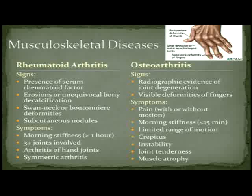Another big thing about rheumatoid arthritis is that it's symmetric. So on this side of the body and the other, symmetric. That differs from osteoarthritis, which is also called degenerative joint disease. And it's characterized by loss of articular cartilage and new formation of the bone at the surfaces of the joint. So its main difference in symptoms is that the stiffness in these patients lasts less than 15 minutes. So yeah, I wake up in the morning, I'm stiff, but it goes away once I get up and get moving. So that's the main difference there.